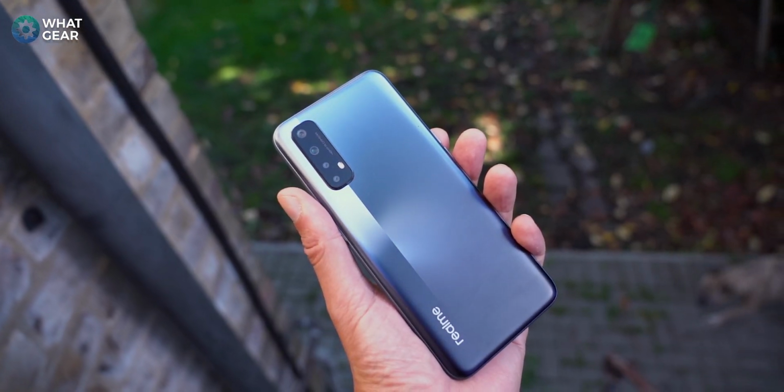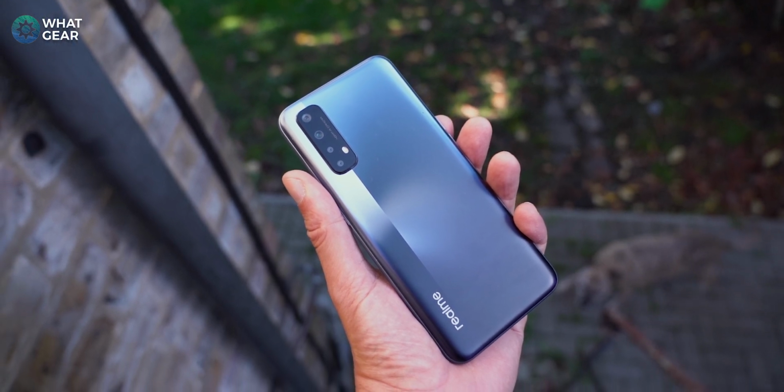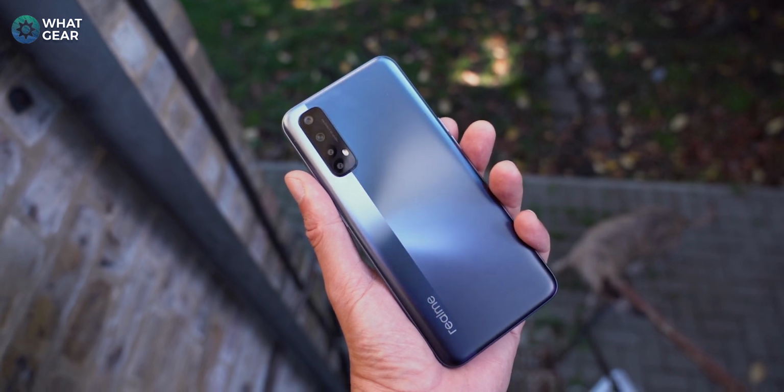So now with all that said, it's time to reveal the price on this thing. This phone is under £200, it's £179 for the base variant of the device. That's the 4GB of RAM and 64GB storage version. Now let's compare the key specs to the Realme 7 Pro.